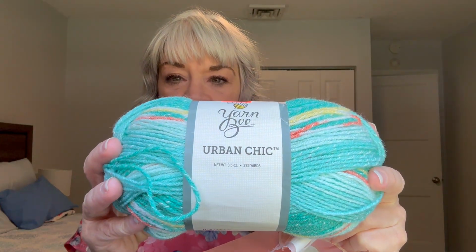I received it yesterday. I did open it, but I want to show you what I won, what my prize was. So here's the sweet, cute bag she put it in. It's called Smile Mail by You Pack and Ship. There you go. Okay, so I received this yarn from Hobby Lobby, Yarn Bee, Urban Chic.